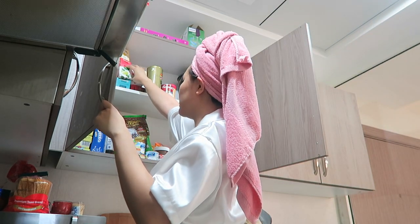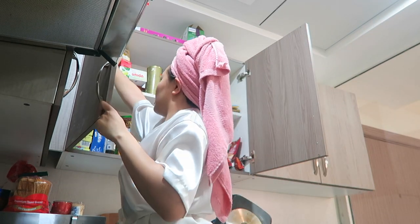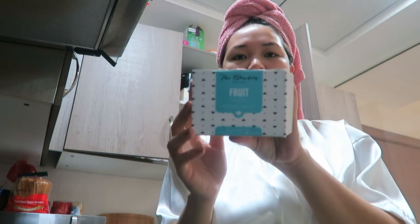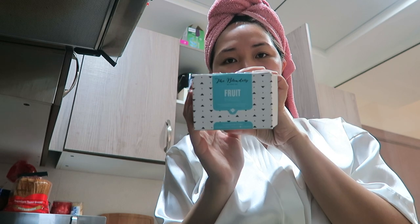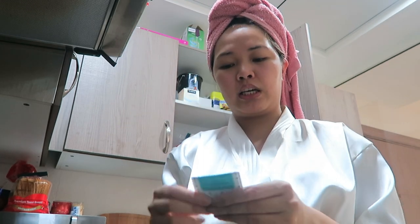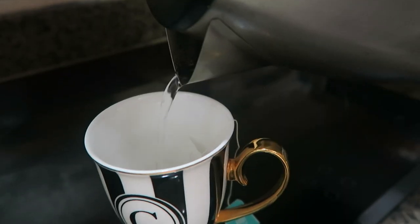Parang gusto ko mag-green tea today. No. Just going to have this fruit magic tea. So, ako talaga, I love drinking these kinds of things.